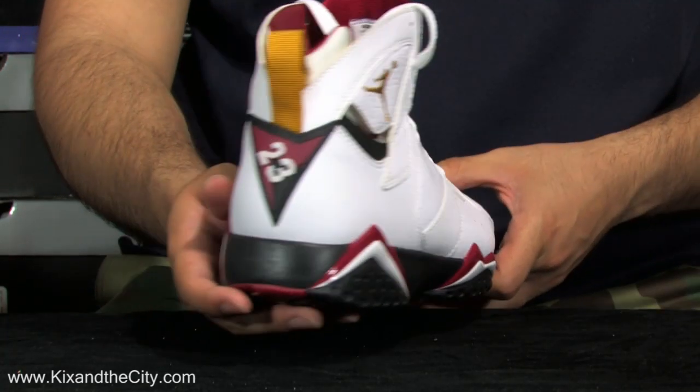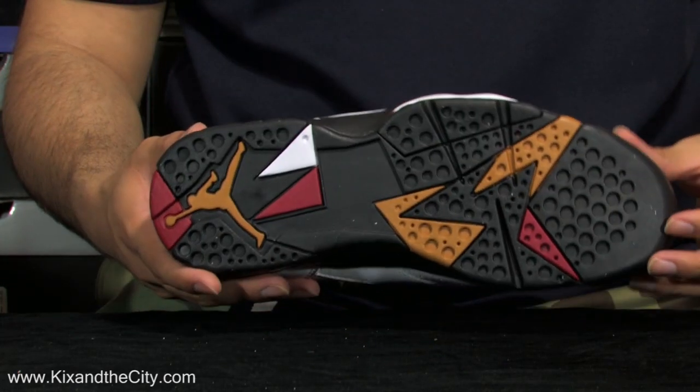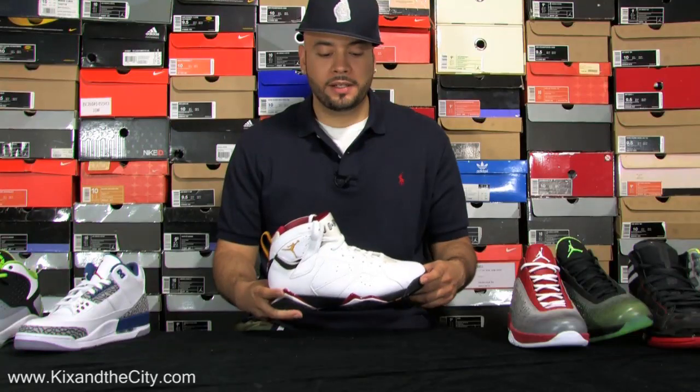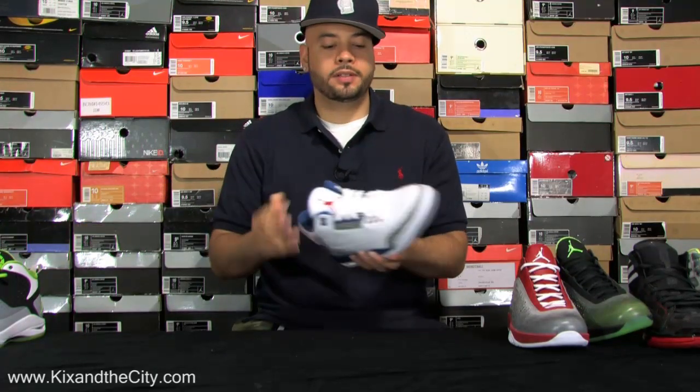Now it's a classic sneaker. You've probably been waiting on it for a while if you didn't cop a couple years back, and if you did, you know what it looks like. So Air Jordan 7 Cardinal, back again. If you didn't get the chance to cop a couple years ago, you got your chance again. Want to add a couple more, it's back.